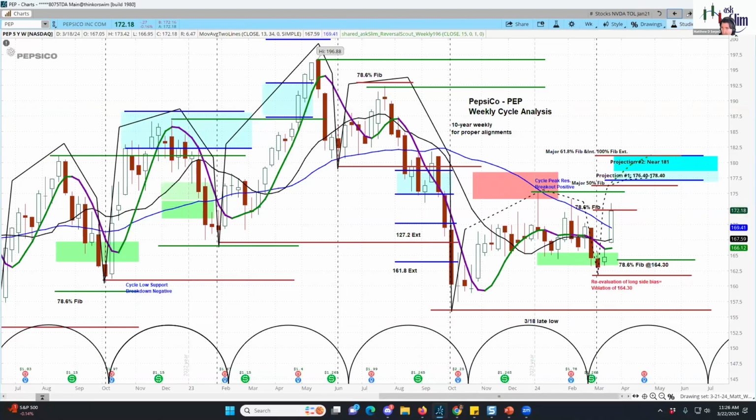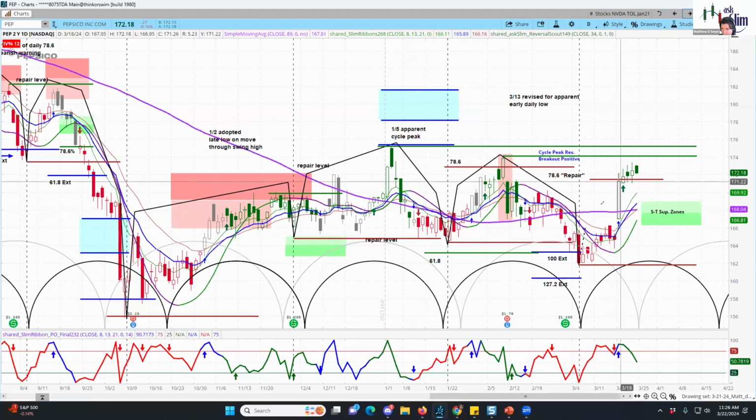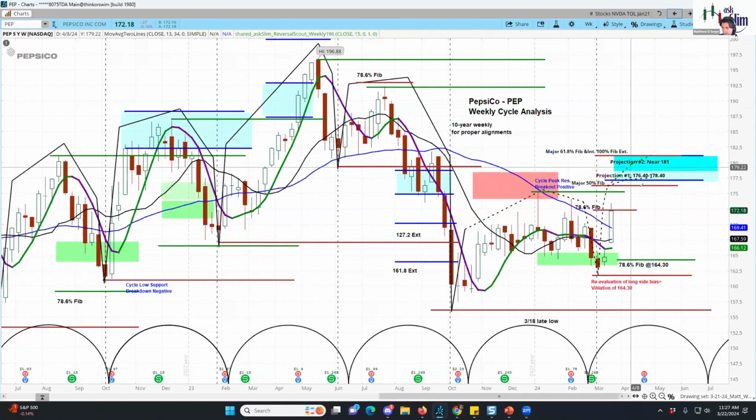In terms of the look on the daily that's supporting the overall bullish, positive thesis, we have that repair done through the 78.6. We have bullish, positive momentum, both on the reversal scout and our slim ribbon. Now, what does that mean? That means that what I'm looking for in terms of projection over this intermediate time frame is for it to get up through this major 50% fib that comes off of the 196.88 all-time high in Pepsi. That is the retracement that we would see.